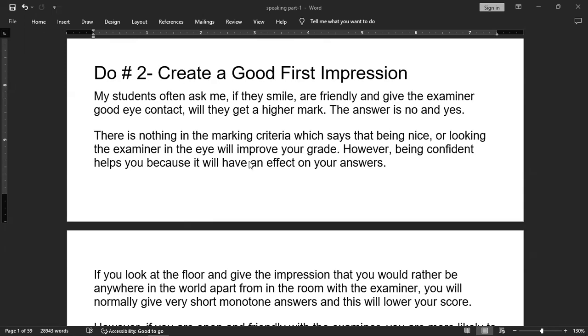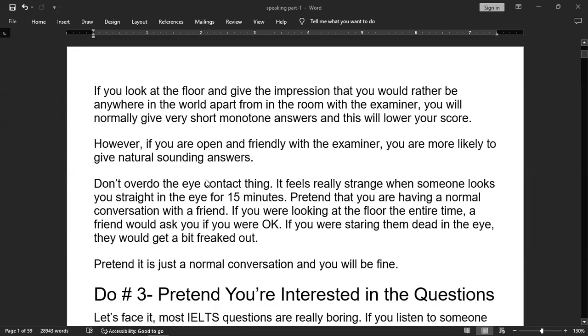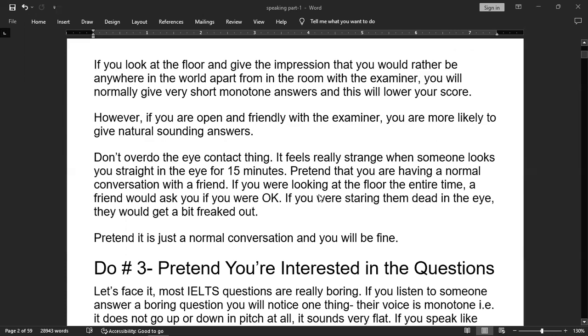Yes, when you are speaking or talking to a person, you should have eye contact, but sometimes a smile is fine too. You are not a robot, right? We are not talking to a robot. So keep a normal facial expression so that the examiner can feel good that yes, someone is talking to me, I am talking to a human. It's like that. Okay, this is a normal thing. Pretend it is just a normal conversation and it will be fine.